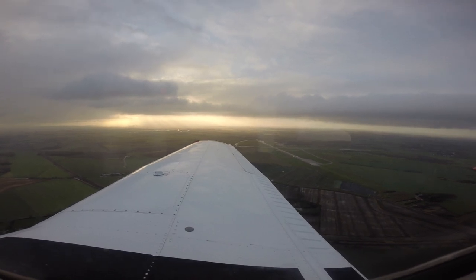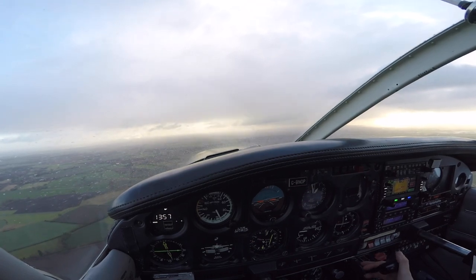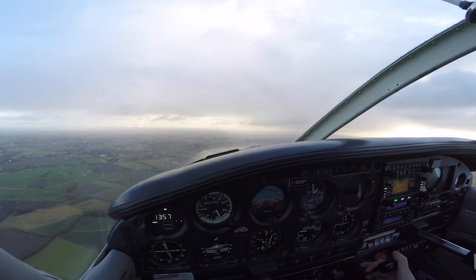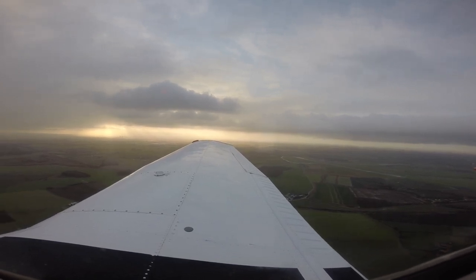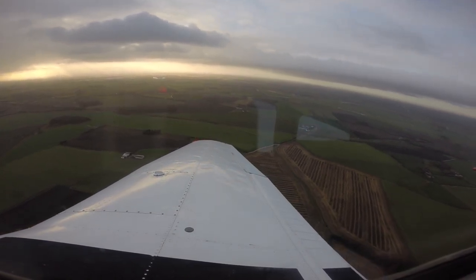Okay, toes are clear, the brakes, undercarriage attached, mixture is fully rich, fuel pump's coming on. Instruments, QFE is set. All strapped in. Yep, I'm all strapped in. Got a massive tailwind on downwind. Got our base turn a bit early because we're going to get blown round on base. There we are.